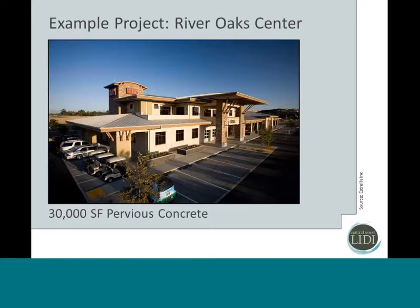Now, the reason why I'm referring to this particular project is twofold. The actual placement and construction of that pervious concrete went really well. And it's also been in the ground for about 4 years now. And so we can say with certainty that that is also a very durable product and it's holding up well to the traffic in that parking lot.